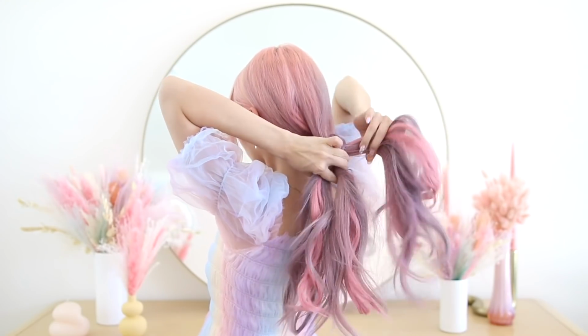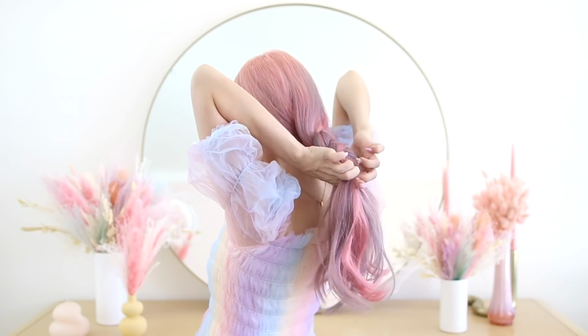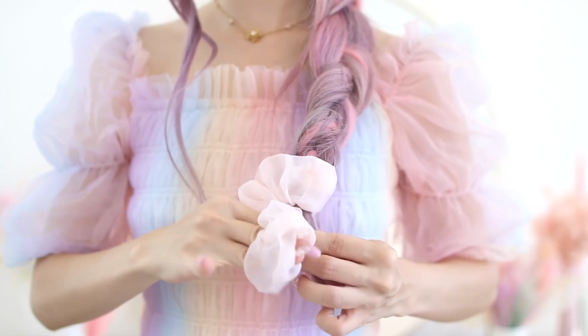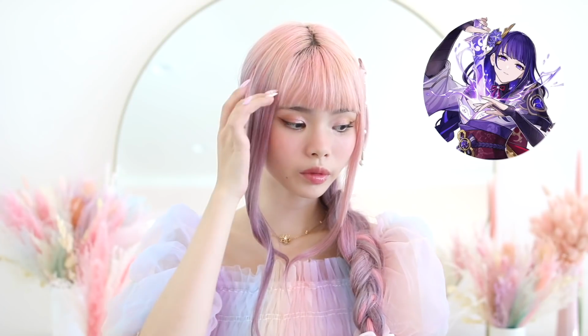And from here, I'm taking all of my hair and I'm starting to braid this straight down the center. And you can see with all of the added extensions, this makes one fat braid. I was so sweaty with this. To accessorize, I'm using that same chiffon scrunchie, and then because she has accessories on one side of her head, I'm again replicating that with the same pink bow with pearl details. And that's it for this hairstyle, replicating our lovely supreme ruler.